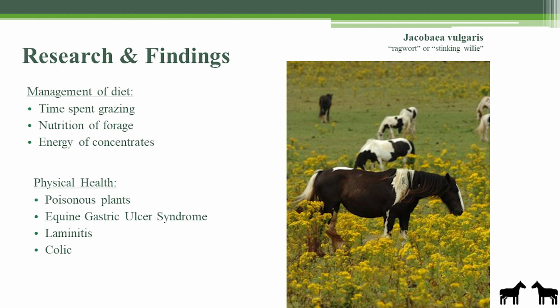And this is found in fields. It grows alongside grass. It's a weed. So if you put a horse in a stable, that risk is completely eliminated. There are no poisonous plants because you control everything that goes in that stable.